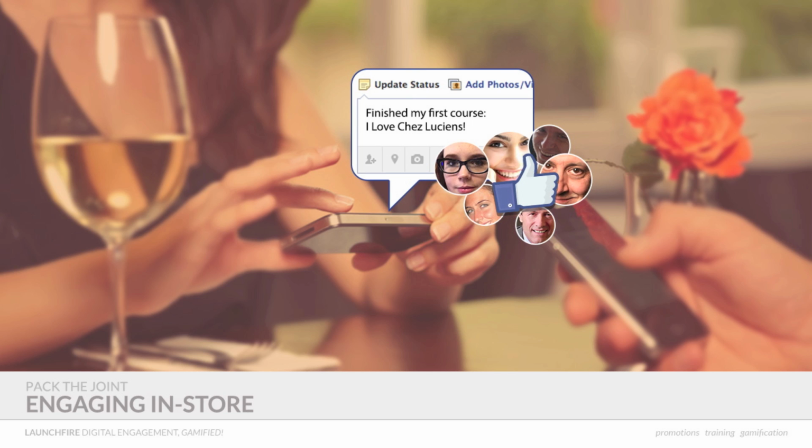So the next thing we want people to do is leverage their social networks to share. And already people are doing this. 18% of smartphone users tweet about their meal, 19% post their meals on Facebook, and 24% take pictures of food and upload it to Instagram and other image sites. So people are already doing that.